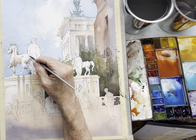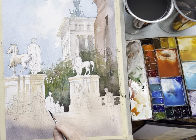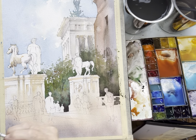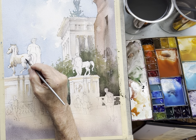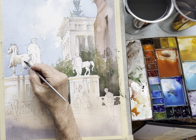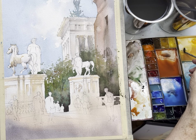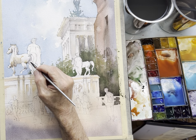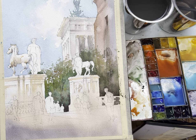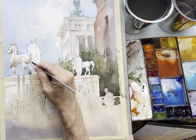Probably safe to say less is more in this case. I don't need a lot going on. I'm softening up with clear water some of these harder edges, not all, but just some here and there. And just trying to lightly describe the architecture of the figure and the horse.